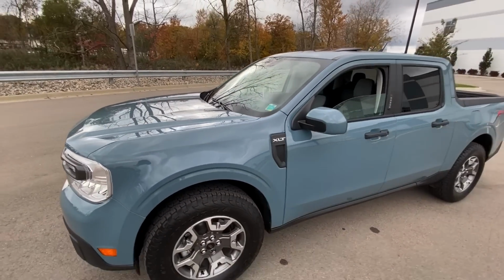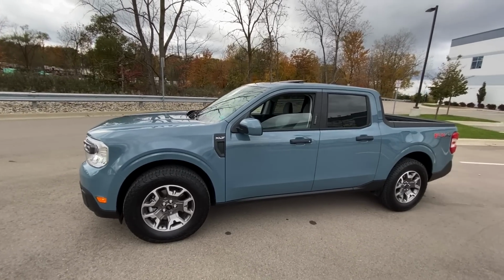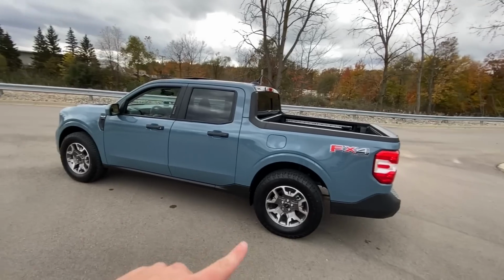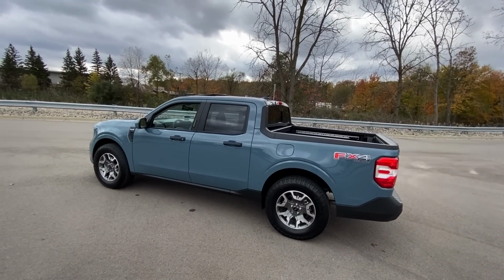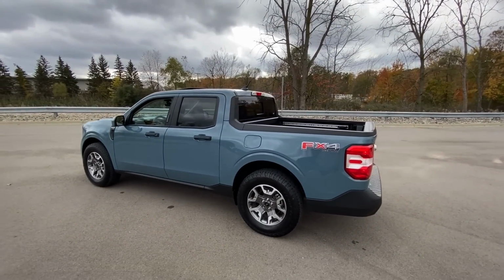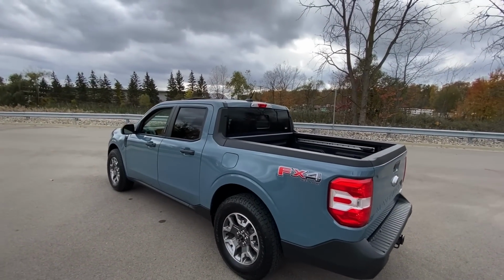I'm not a particular fan of this color. I really don't care for it one way or another. It does not offend me. It looks good, though. I personally would not pick this if I were ordering one. But I do have to say, with these upgraded FX4 wheels, I think it really looks good with this color. Other than that, it's just another vehicle on the road with the other optional standard wheels. And even the FX4 graphic looks pretty nice on the back of this. That's another thing I did not get on my personal order.